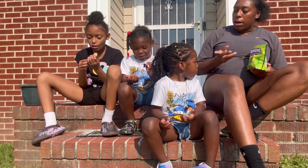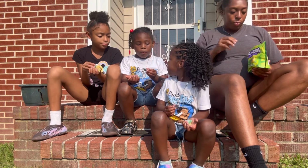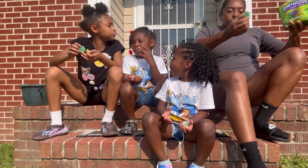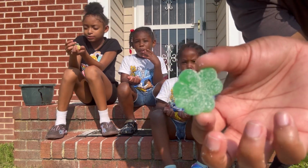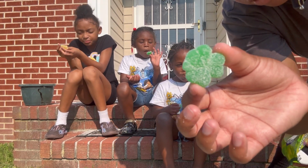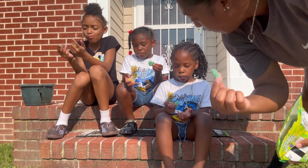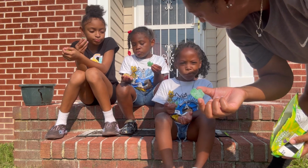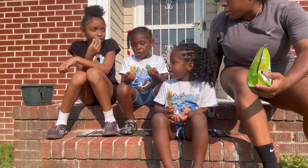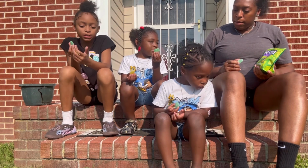Green? Yes. No, y'all still eating purple. The babies are still eating. Okay, we got to move on. I like green. The green one is a clover. Don't try it yet. Y'all see that? I don't know if it's focusing or not, but it's the clover. Y'all ready? Not ready yet? You ready?